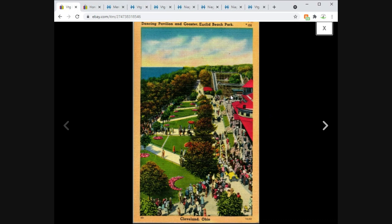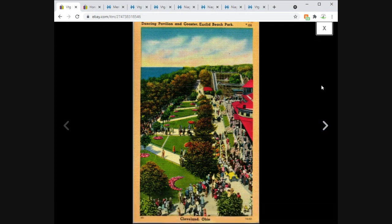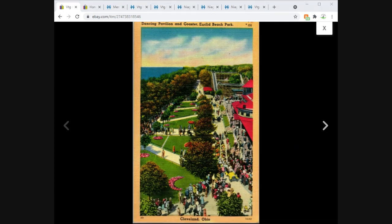Okay. Moving right along. This is the Euclid Beach Park in Cleveland, Ohio. The dancing pavilion, but we can also see the roller coaster here in the background. There's the loop. I forget the name of it. But I mentioned that in the subject line, Euclid Park Dancing Pavilion, roller coaster. And this one sold for $5.65 on a 5% off offer sent to watchers.